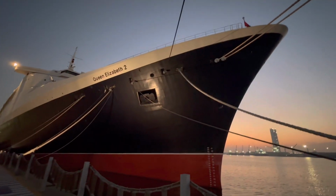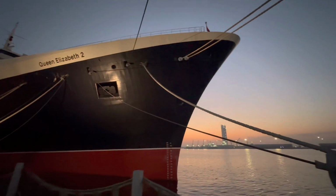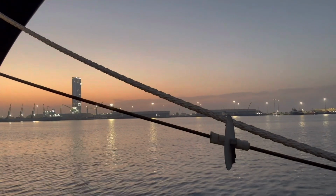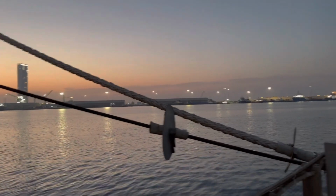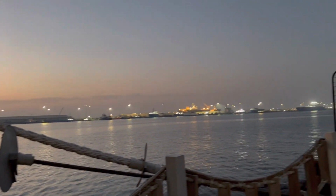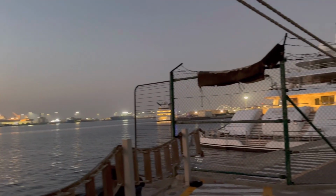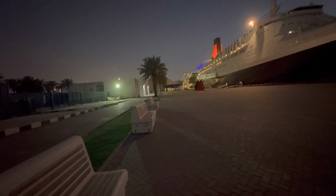So I would recommend you staying, I think, 1 or 2 to 3 days maximum, if you're just planning to stay here, and then move to a different hotel in the middle of the city so that you get to explore by foot a lot of other areas.